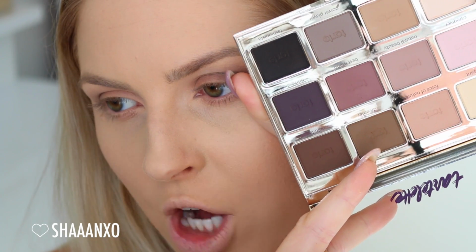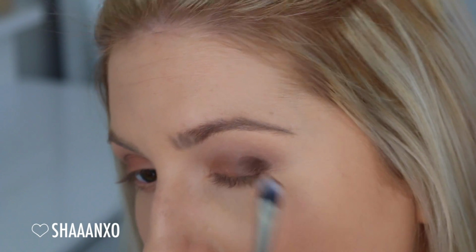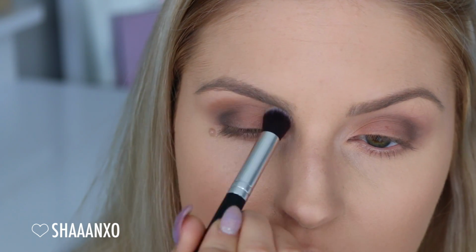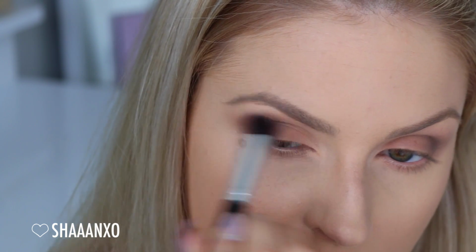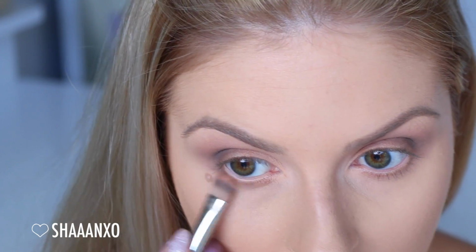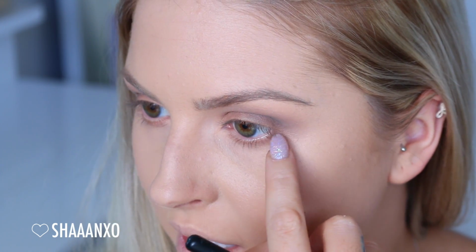I'm going to go back in with Dreamer and mix in a little bit of this colour here too, which is called Multitasker, just on the outer corner. Then going back in with that first colour I used called Wanderer, I'm going to add more of that to the crease area just to make it a little bit more vibrant. Now I'm just going to run a little bit of this colour underneath my lashes, just using my eyeshadow brush. I got a little bit messy with my blending down here, but I'll clean that up later.